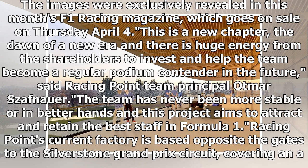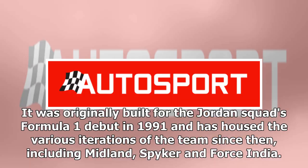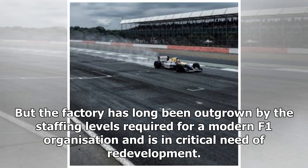Racing Point's current factory is based opposite the gates into the Silverstone Grand Prix circuit, covering an area of 3 acres. It was originally built for the Jordan squad's Formula One debut in 1991 and has housed the various iterations of the team since then, including Midland, Spyker and Force India. But the factory has long been outgrown by the staffing levels required for a modern F1 organization and is in critical need of redevelopment.